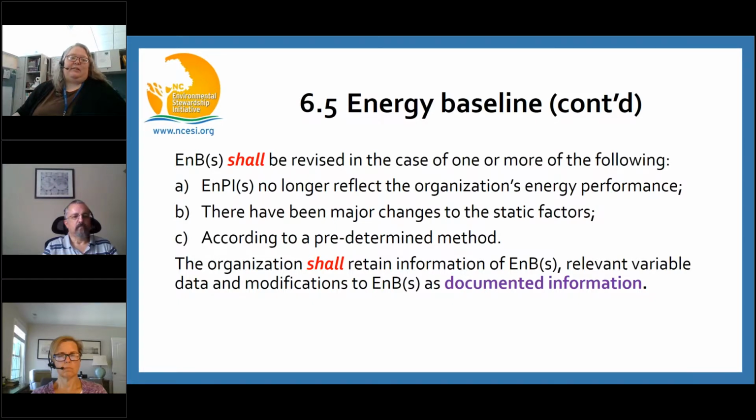energy baseline. We've all had things happen where maybe you've added a line, or maybe you've shut down part of your building, or maybe you've had a change in production, and so the baseline that you set, for whether that's for an energy goal or for any other goal, doesn't really make sense anymore. So maybe you've had a new meter installed. Any of those kinds of things could be a trigger for you to reset your baseline. So the standard gives you a means to do that and actually requires that you do that when it's necessary.